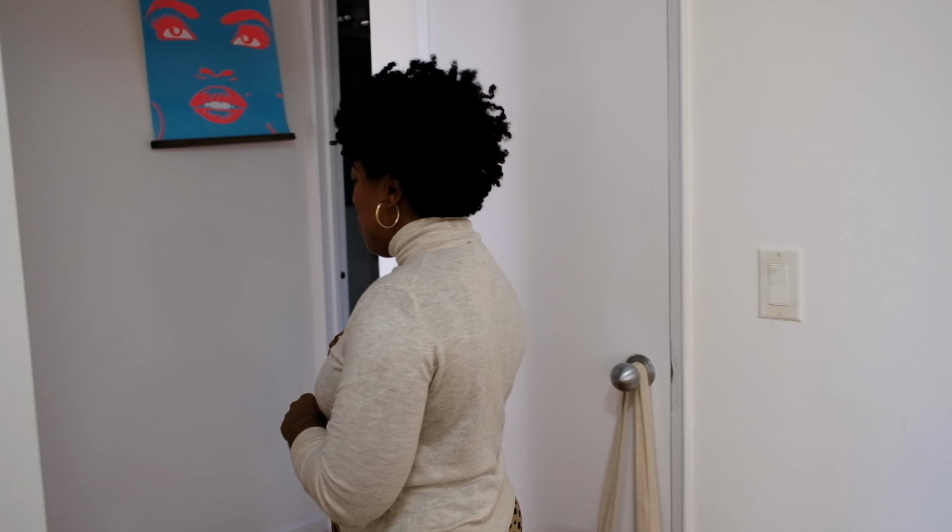So moving on from the closet into our little hallway, this was a tester. I don't know, what do you guys think? Sean doesn't like it. I thought it was okay. Tell us in the comments.